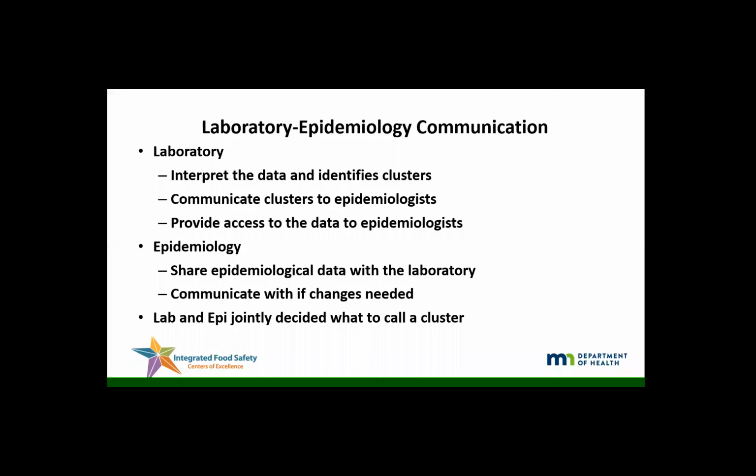So unlike Tennessee, we don't have a liaison. We communicate directly with our laboratorians. And they also provide the sequencing data to the EPIs in case we want to look at it, like the trees and the heat maps and such. Now, we, the epidemiologists, also share information with the laboratory. So it's not a one-way street. We actually share information back about what we're seeing. You know, do we need to make any changes or anything interesting that comes up? We also had to jointly decide what to call a cluster, and I'll describe that a little bit further in a minute.